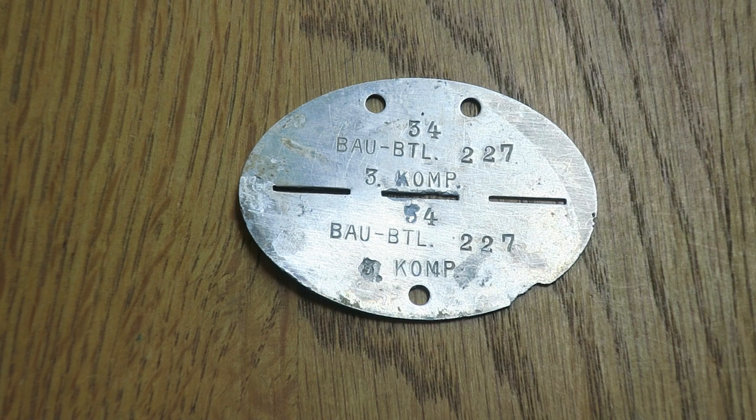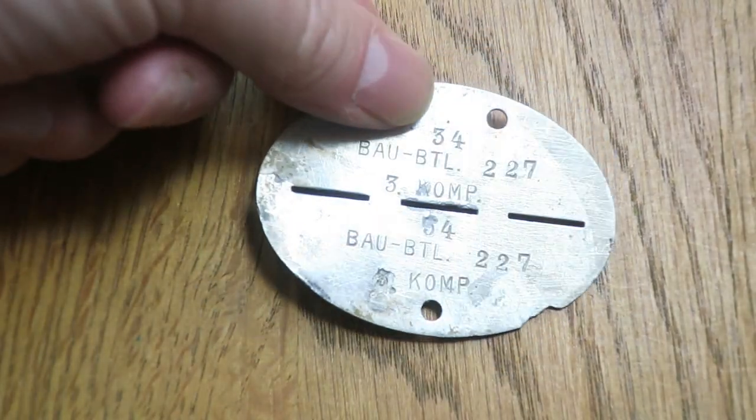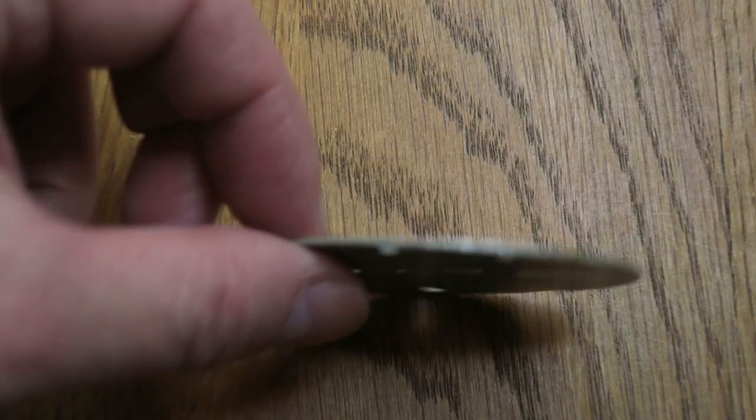Anyhow, I'll need to look into that a little bit further, but it's in fairly good condition. It's just a simple alloy disc, as I say. It doesn't have the soldier's name on it, it just has his number. And usually the disc was issued on the soldier or airman or whatever joining his 1st company, and they would have gone into the records there. So this would have been the 34th soldier in the Bau Battalion Company 3, and the records would have been kept on at base.